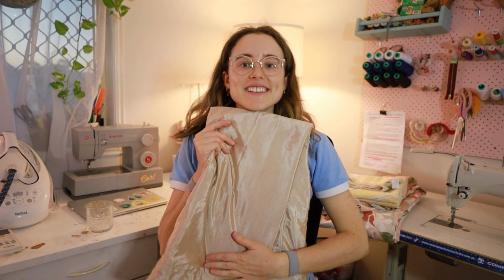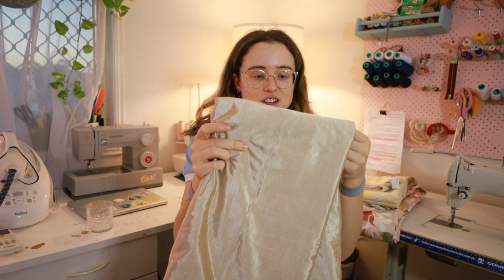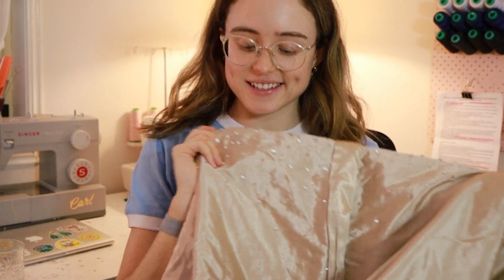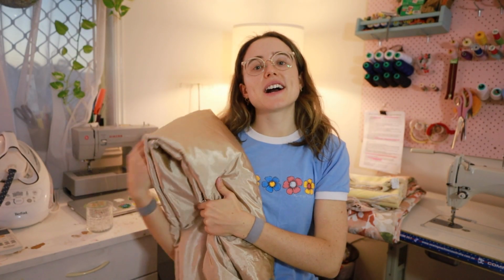And then I found this kind of shimmery doona cover, I think it is. Oh wow! Okay, it's got sequins on it. That's a surprise. When I saw this, I don't know why, I just envisioned it as an incredible puff sleeve moment.